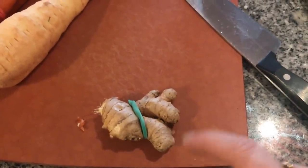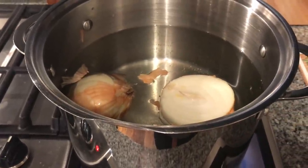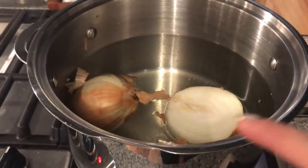And another one of those is actually the onion peel. So you can see, excuse us BB with your cuteness, I actually throw it in with the peel, and I find somehow it gives the broth an even better flavor, and it also gives it a really nice golden color. I don't know if you can see, but it's already starting to color.